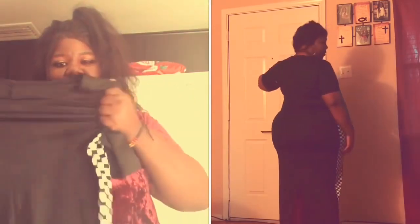You'll see. Anyway, like I said, this is the first item. It's a long checkered dress. It's a stretchy material, which I like. It's pretty comfortable. It's really, really comfortable. I actually wore this to work today.